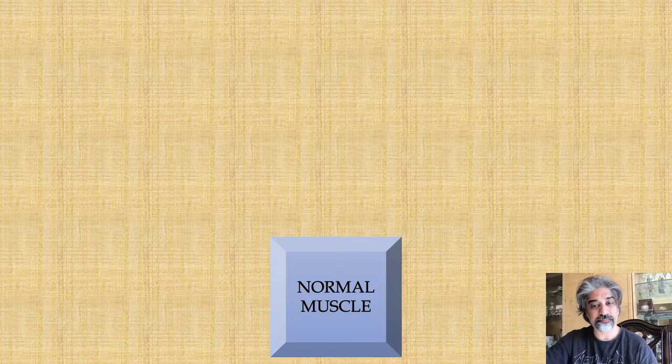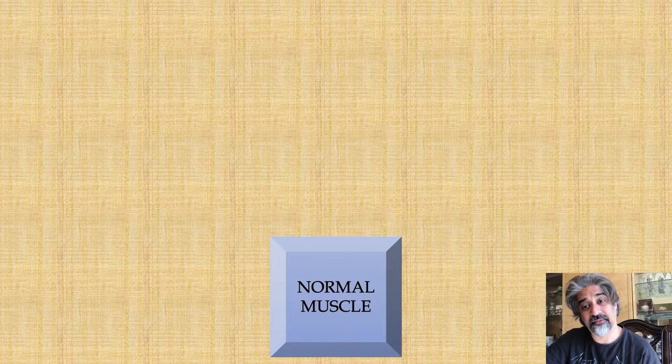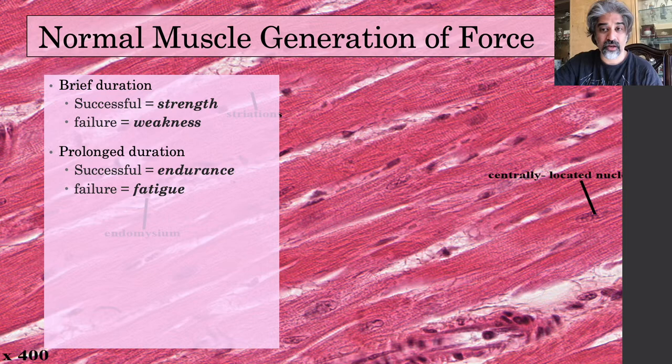Let's talk about strength and weakness from a muscle perspective. I'd like to clarify some vocabulary about muscles generating force. When force is generated quickly, it's called strength, and when you fail, it's called weakness. When you can do it many times or over a long period of time, it's called endurance. If you can't, it's fatigue.